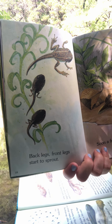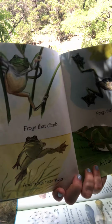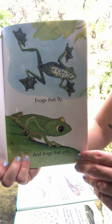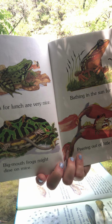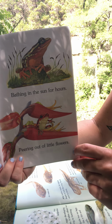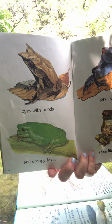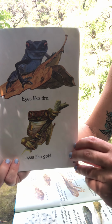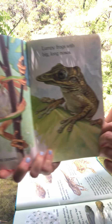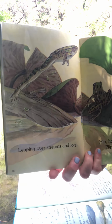Back legs, front legs start to sprout. Soon a froglet leaps about. Frogs that climb and frogs that swim. Frogs that fly and frogs that grin. Bugs for lunch are very nice. Big mouth frogs night dine on mice. Bathing in the sun for hours, peering out of little flowers. Eyes with hoods and droopy folds. Eyes like fire, eyes like gold. Silly frogs in funny poses. Lumpy frogs with big long noses. Leaping over streams and logs.